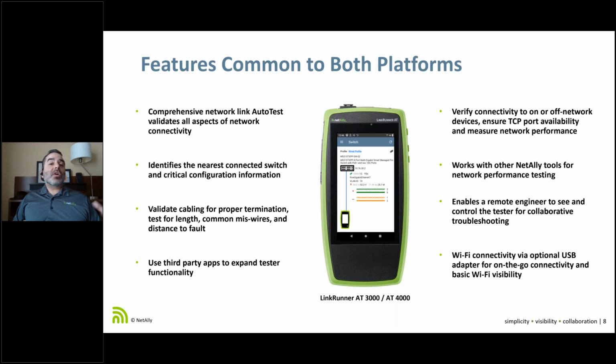Basically, now you have the option, similar to some of our other products, to download apps into a unit and add extra functionality that's not included by default with the product. Something that you couldn't do with the older models, where basically you were limited to the functionality that was included.